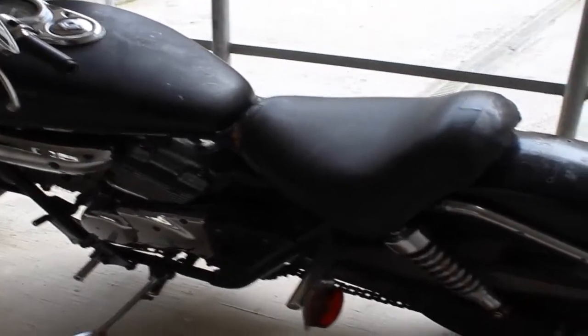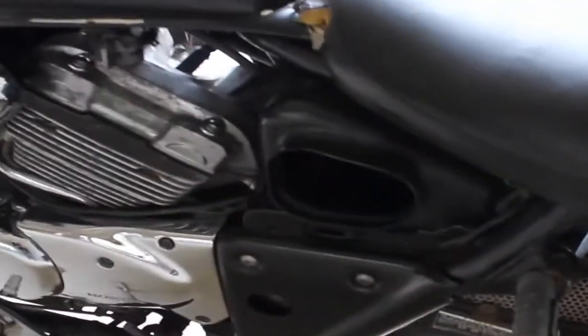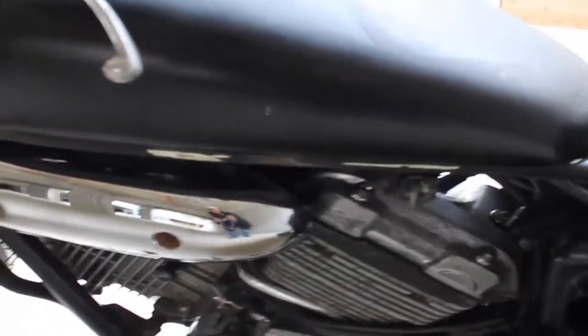Alrighty, this is my Honda Magna. Still a lot to do. The fender here, and yeah, I mean, it's a '96, and yeah, still a lot to do.